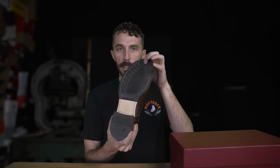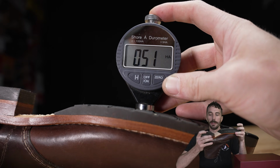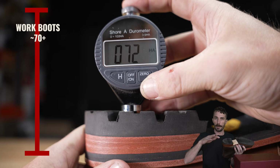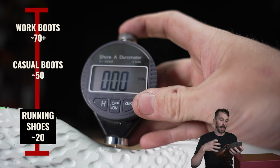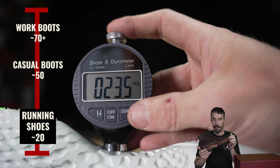And we put the durometer tester on this, and it came in at a 50 to 53 Shore A, so actually fairly soft compared to a lot of the other rubber that we've seen from Vibram, because if you look at a lot of the work boots we've done, it's up in that 70 to 80 Shore A range. This is a lot closer to what you see in sneakers. So it's going to be grippy, and it's going to give you a lot of squish underfoot, but it might not last as long as some of these harder outsoles.